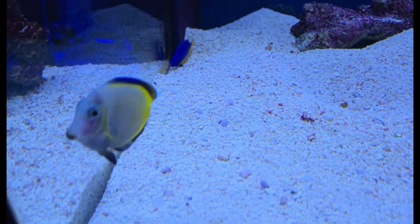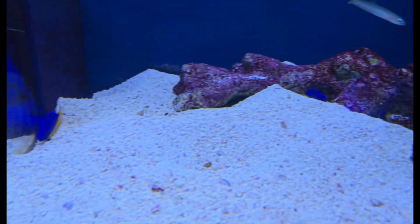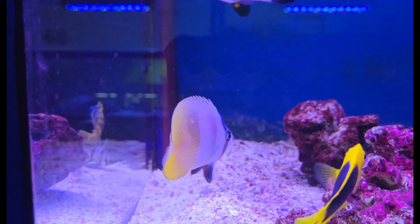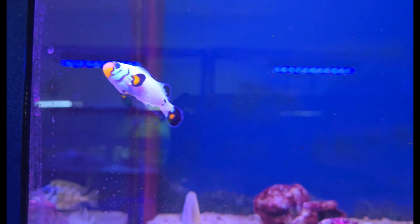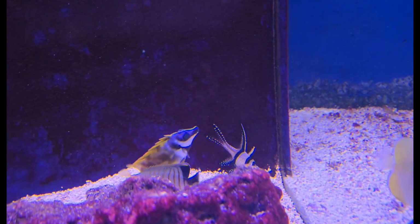a whole bunch of real big, thick, chunky, well-started ocellaris, a nice small, very yellow sailfin tang. We've got a nice, gorgeous little powder brown tang, hanging out with a bunch of yellow-bellied damsels, some dartfish, and a few more clowns. And up top, we've got the rock beauty angel, the Klein's butterfly, and a few more nice big designer clowns.